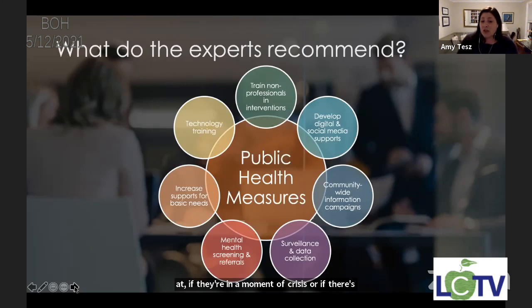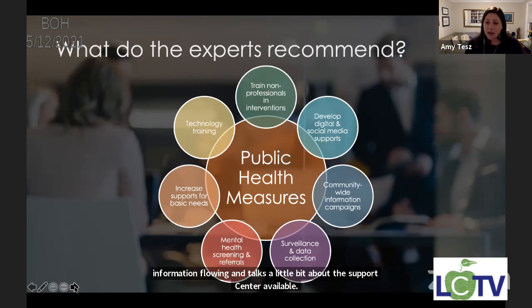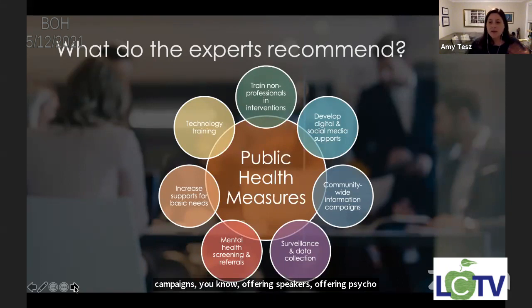Towns can develop digital and social media supports so people can have access to them at almost any time if they have access to the internet. So offering information up online, offering different things via social media that just keeps the information flowing and talks a little bit about the supports that are available. Community-wide information campaigns, offering speakers, offering psychoeducation materials, just keeping the conversation going, letting people know about different initiatives or programs that are out there.